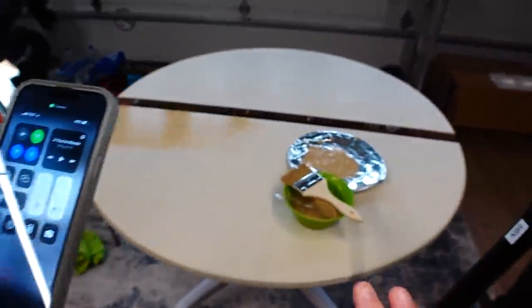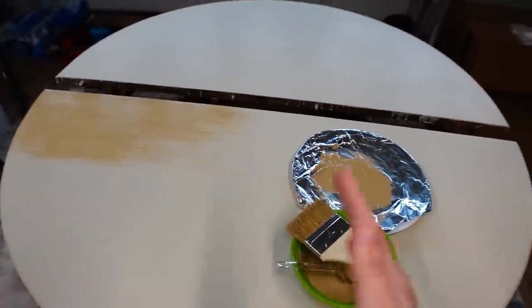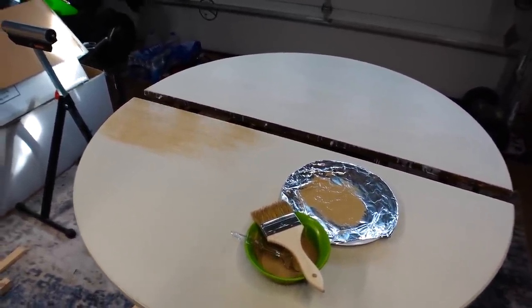The hardest part, I think, is going to be stopping and starting and painting as I go, but that went pretty fast. So I'm gonna try to keep up before it dries. Oh my gosh, I'm so excited.